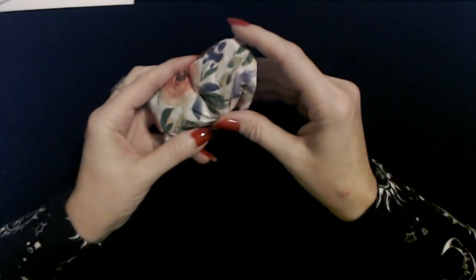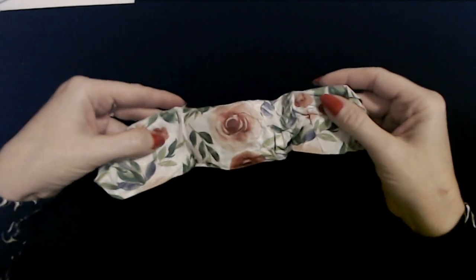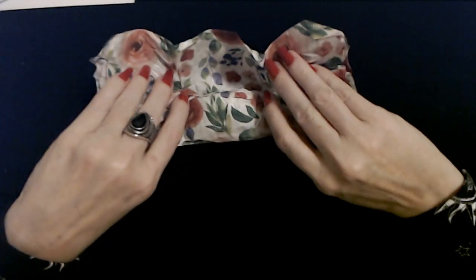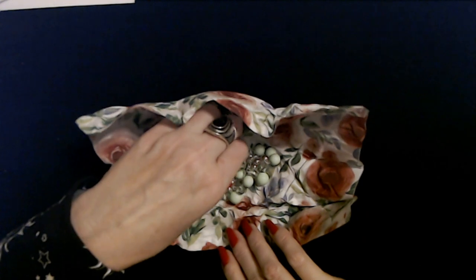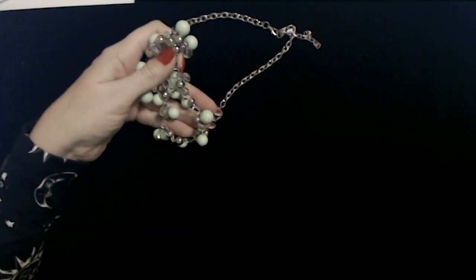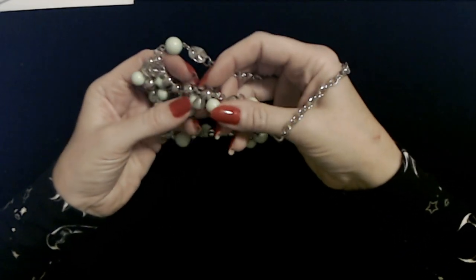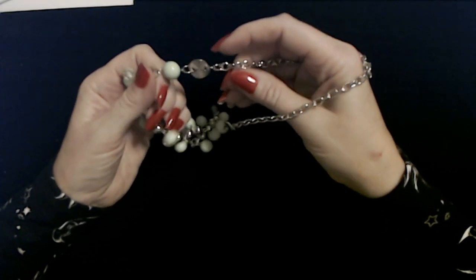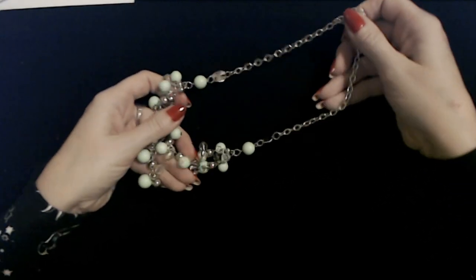And the next item is wrapped in some beautiful tissue paper. Isn't that beautiful? Look at the flowers. Oh my goodness. Oh, it's a necklace. Oh, isn't that pretty? It's a multi-stranded necklace, too. Look at these beautiful beads. They're kind of a light green, a pastel green. Look at these pretty silver discs.